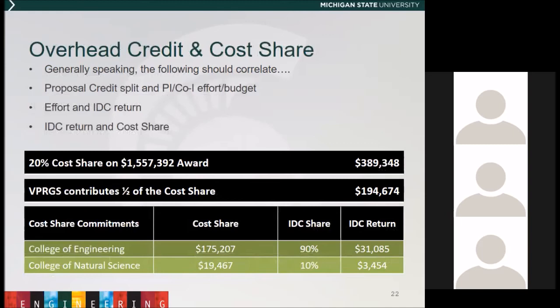So this could go wrong in a couple of ways. One, for whatever reason, Natural Science either isn't or wasn't asked to contribute anything. That would be a question. So somebody in DER might question that back to make sure. Like, hey, we see that there's another party here, another college. Why are they not contributing to this cost share in proportion to their participation?